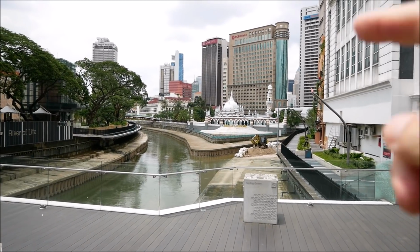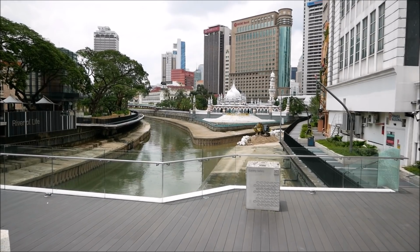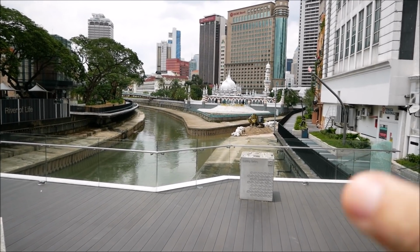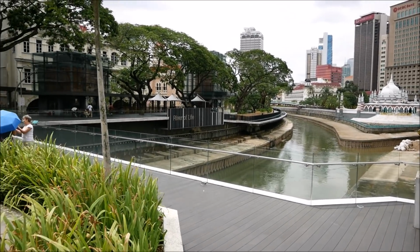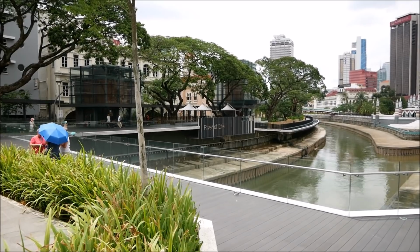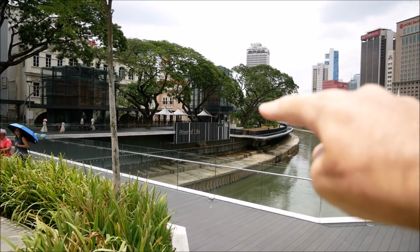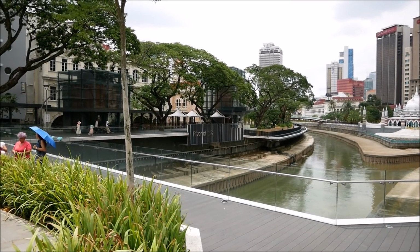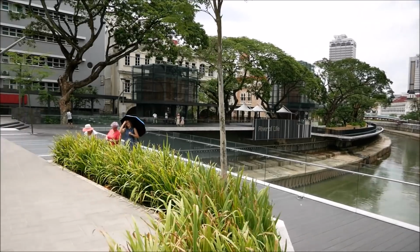And ahead of me there is the Masjid Jamek, the Jamek Mosque, and you can see how this area has been developed with the River of Life project. The sign over there reads River of Life. And actually I've never tried to go up into that little glass tower over there. I'm not even sure if it's possible. I think I'm gonna head over that way, take a look.